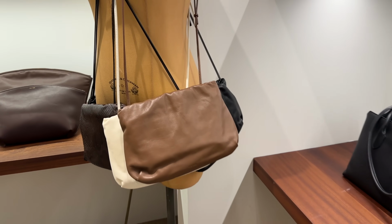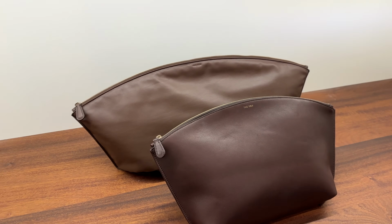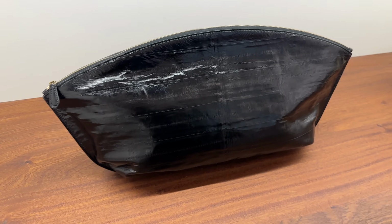They also have these little pouches here. This one over here is gorgeous with this little lock detail. There's also this one over here. This big tote. Love the shape of this one, this clutch. Very cool.